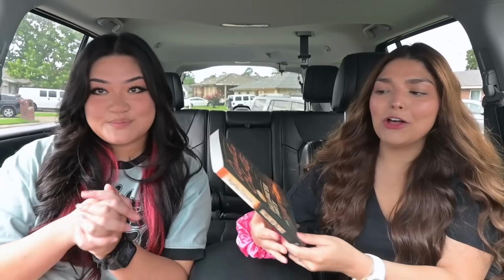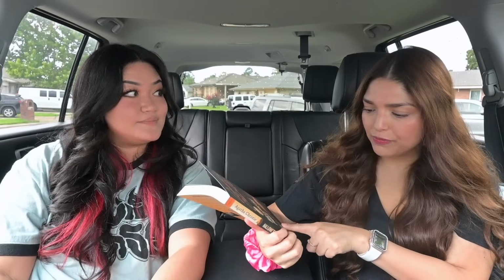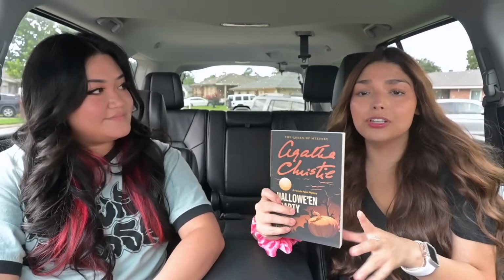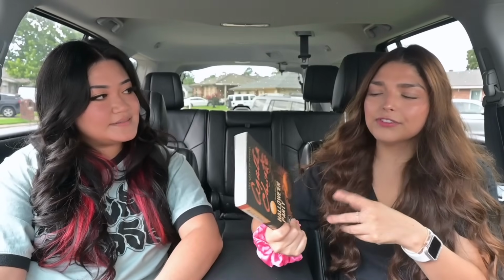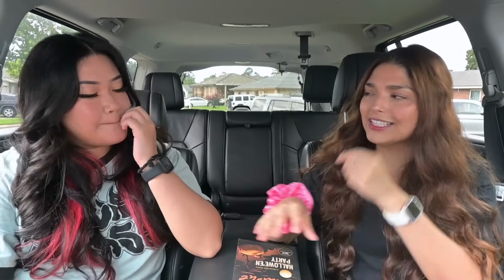Up first, we have Halloween Party by Agatha Christie. I actually did just watch this movie. The name changed to A Haunting in Venice for the movie adaptation, and I actually really enjoyed it. So I think I want to read the book and then maybe watch the movie again and see the similarities and the differences. But this was a really surprising one to see in a Little Free Library. We don't ever see anything in ours, so we were having a blast finding stuff here.